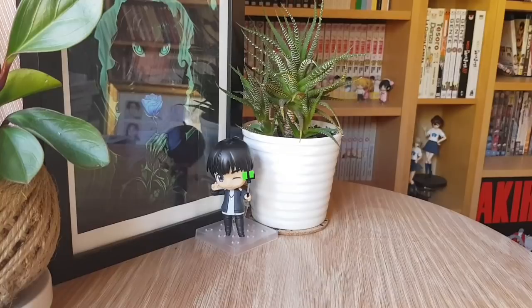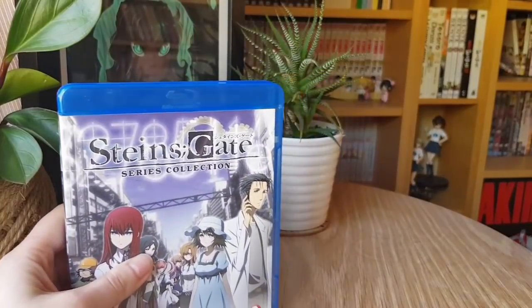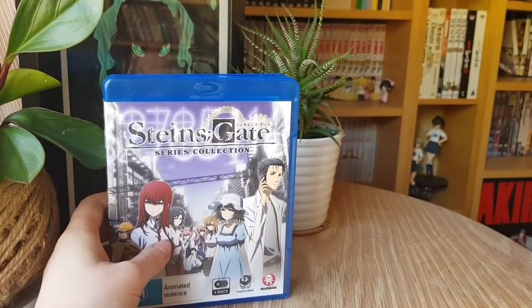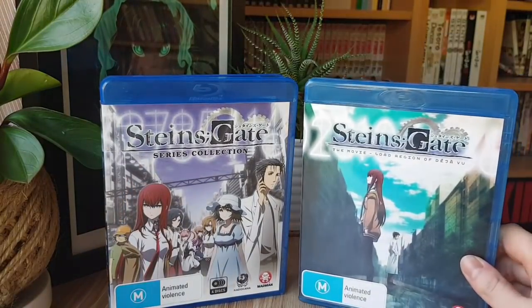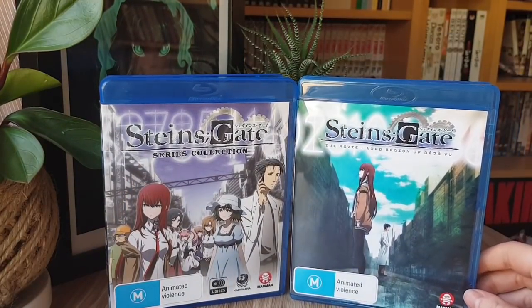Other anime Blu-rays, these were actually downgrades technically from what I previously owned. I used to have the limited edition sets for this and sold them on because it's not a show that I rewatch all that often, and it's not one of my favorites even within this group of series. And that is Steins;Gate: The Complete Collection, so the 25 episodes on Blu-ray, and then also the film, which is Load Region of Deja Vu.